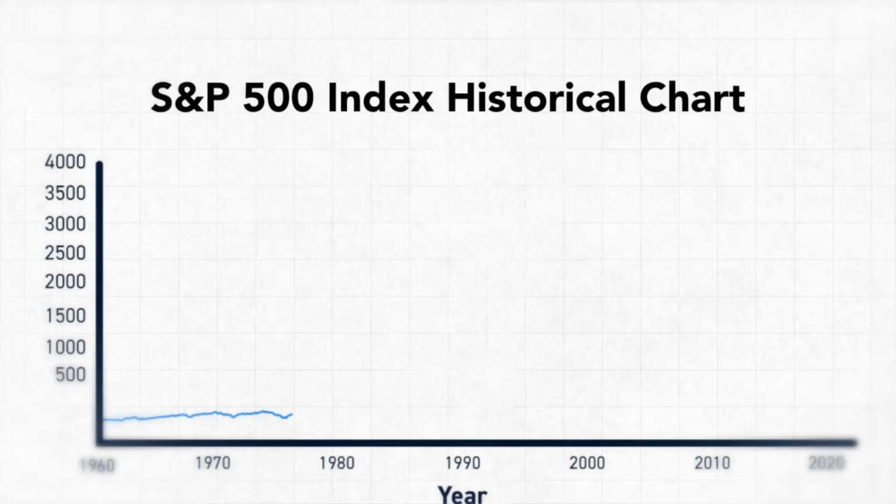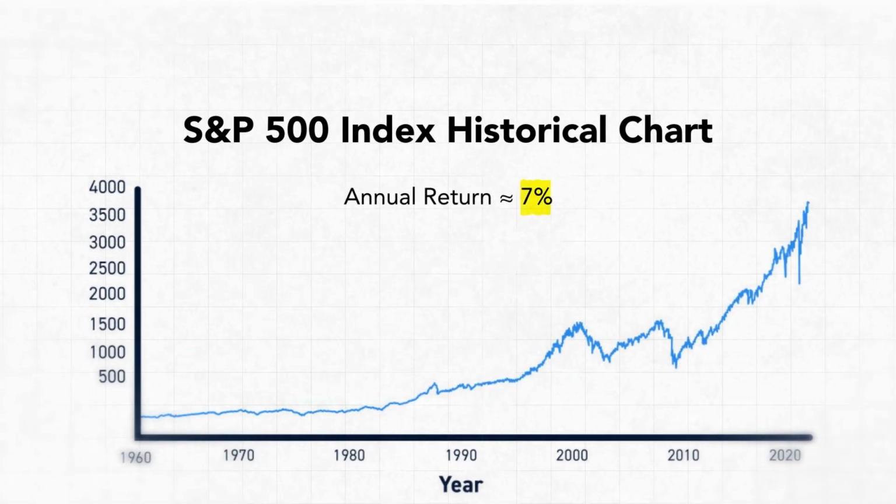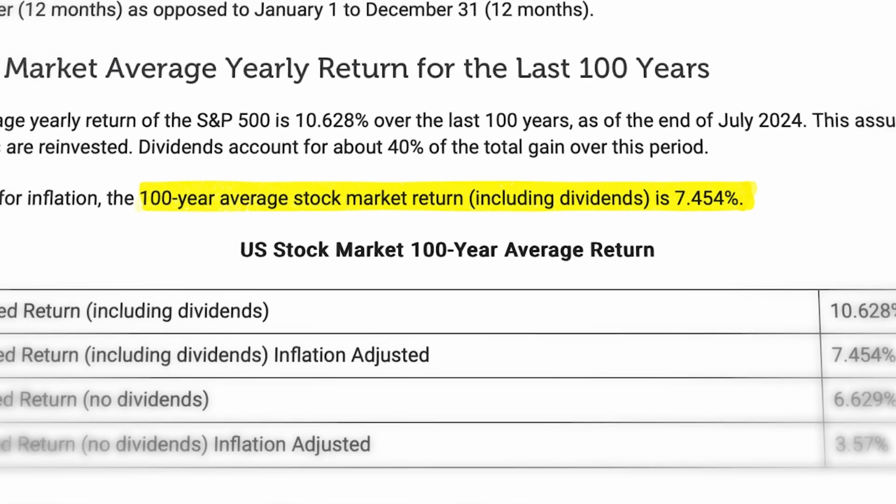It's important to choose the right investments. A simple and effective strategy would be to put money in the S&P 500 index, which generally provides an annual return of 7% per year. That's historically over the past 100 years. The S&P 500 is basically a diversified portfolio of the 500 largest publicly listed companies in the United States. It's a pretty low maintenance but decent option whether you're a beginner or an experienced investor.